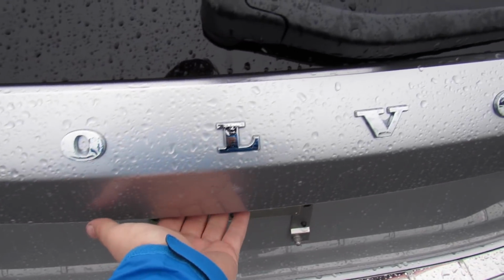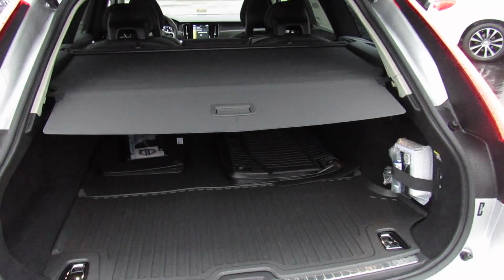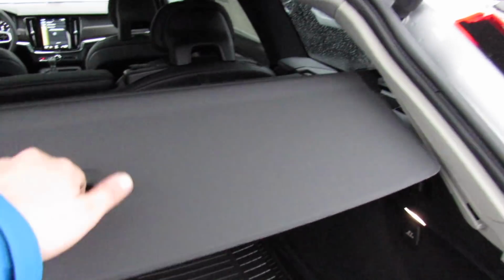When you have the cover out and you open the trunk, cargo cover right here, once you pull it out, you can move it up, just like that. On certain models, this will actually be power, move up out of the way, and it will clip back into place. Very cool feature.